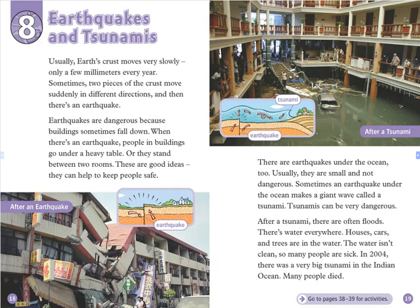There are earthquakes under the ocean, too. Usually they are small and not dangerous. Sometimes an earthquake under the ocean makes a giant wave called a tsunami. Tsunamis can be very dangerous.